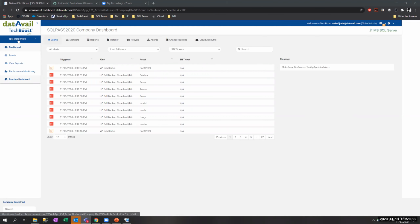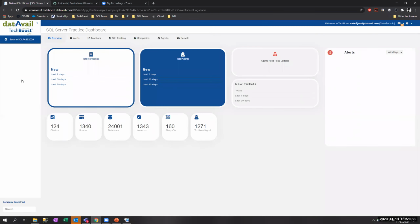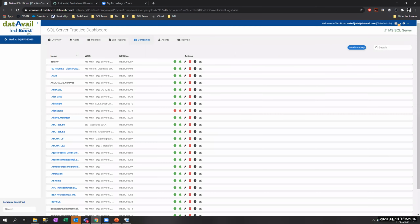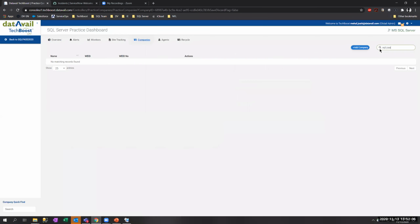So this is my company I have defined. Before I go to this company, I'm going to show you one more example. I'm going to go to the companies where I have defined this company in the first place. I'm going to click on the companies. I'm going to type SQL Pass, and I'm going to click on this Edit.